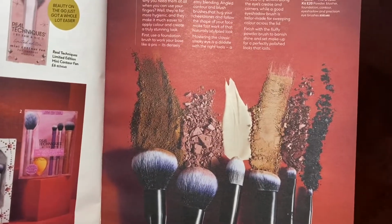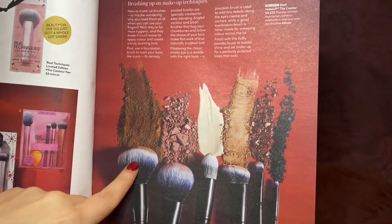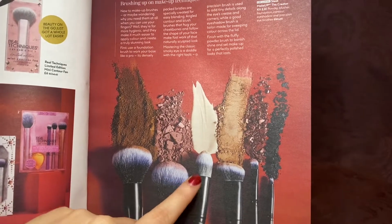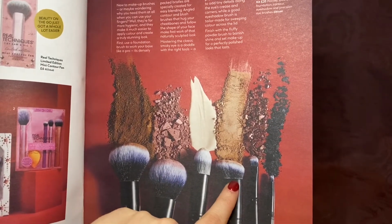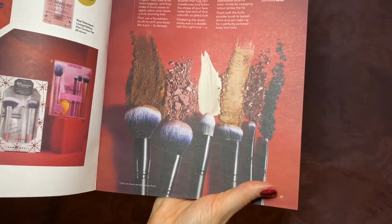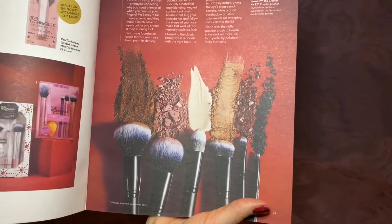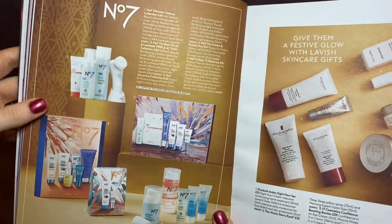And then over here we have a Sleek makeup brush set, which is powder, blush, foundation, contour, and then 2 eyeshadow brushes, and that is £20. I don't know about the quality of Sleek makeup brushes, but that's a pretty good set for £20, I would say. Now we have some skincare, so I think that is it for the makeup section.